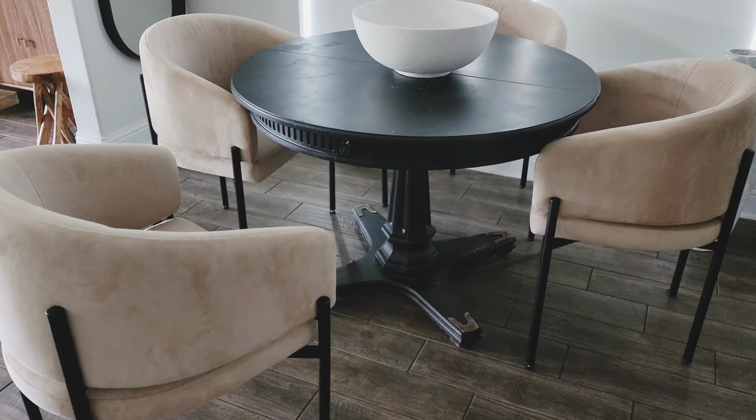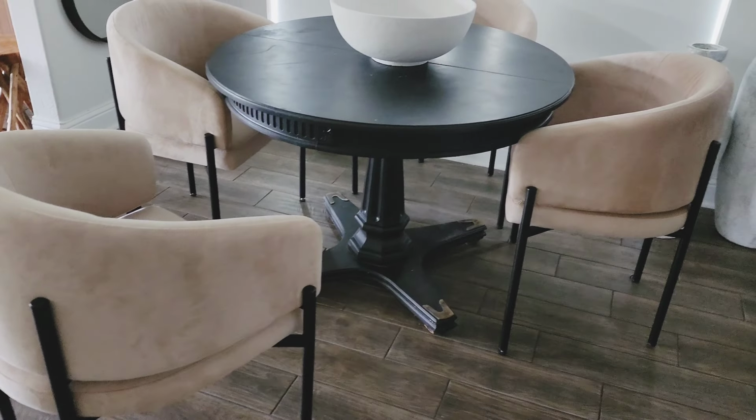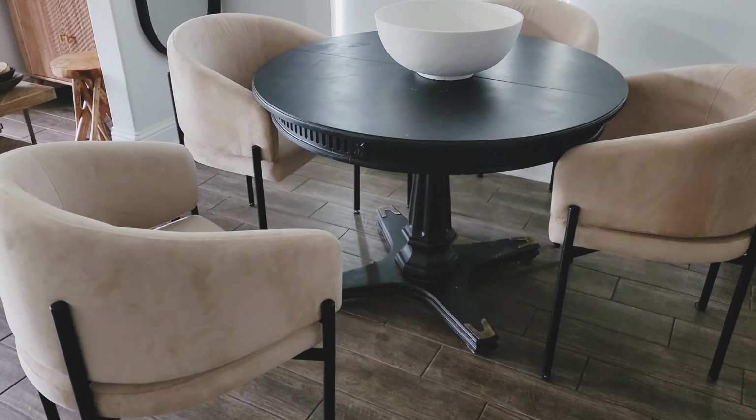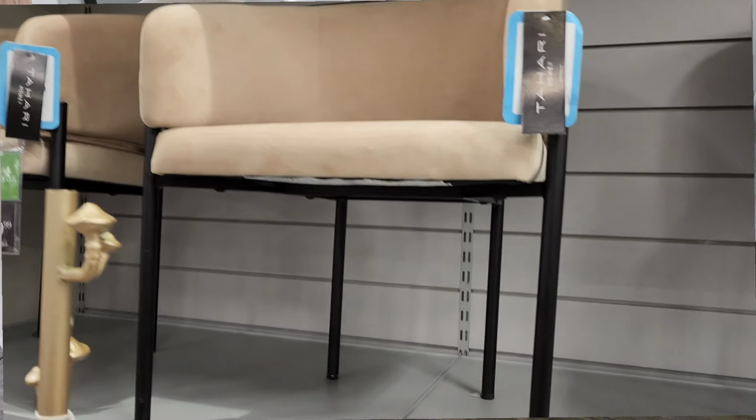Like I said, I am currently looking for a new dining room table. Usually you buy the table and then the chairs. That's how I would go about it. But with this particular time, I actually found these chairs.